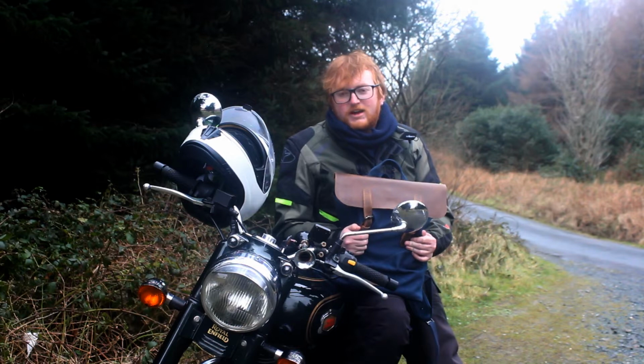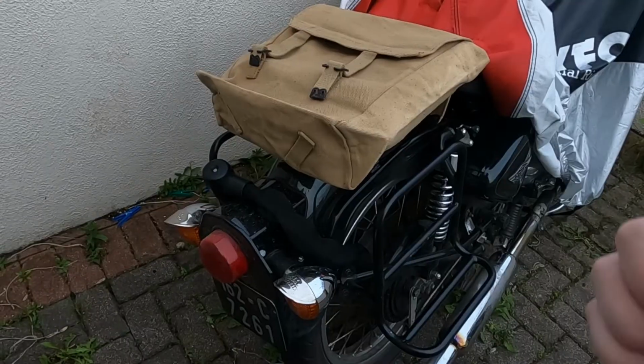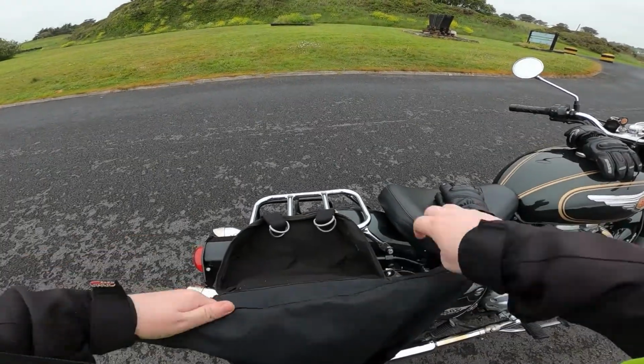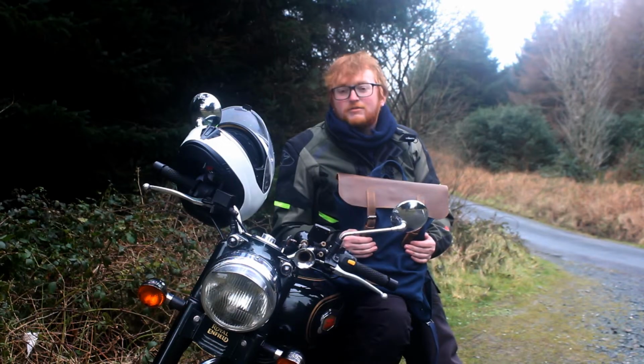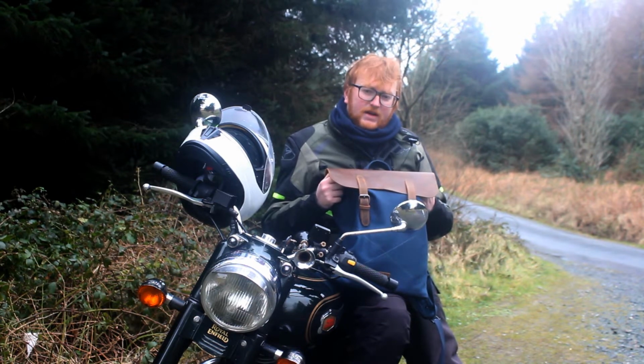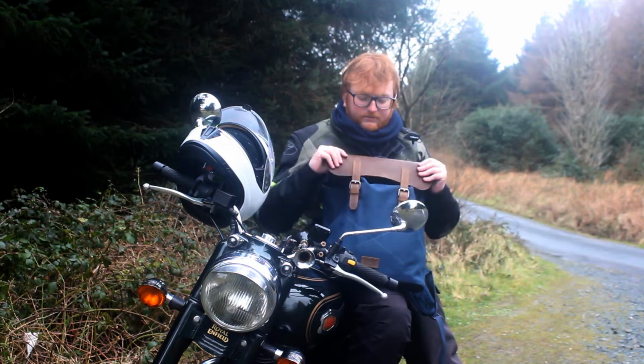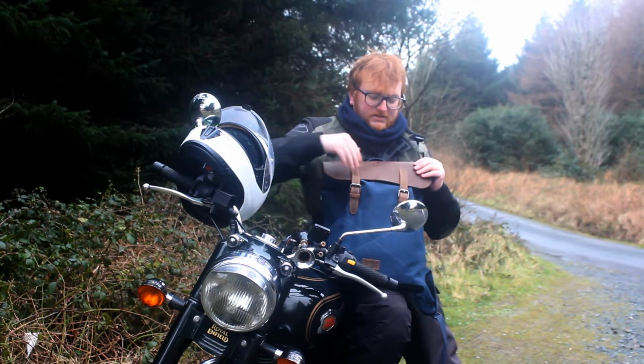So if you've been watching the channel, you know that I love the vintage look and I love canvas bags. I have 3 or 4 for the back of the Bullet itself. So I'm delighted to finally have one for the back of myself. This is the sunny blue and tan tarpa backpack. It's made out of canvas and leather up here, and that's going to age very nicely, I'd imagine.